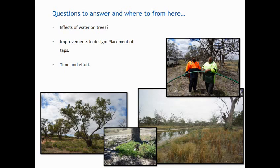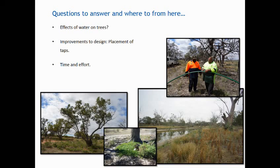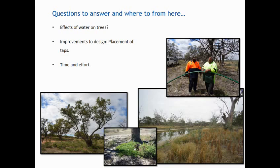Also, the refilling and emptying of the shuttles is really time consuming. And I guess the one issue with this project is that the watered trees are really far away from a permanent water source, so pumping is prohibitively expensive, hence we came up with this design. So maybe considerations around future waterings that might be similar to this is looking at bigger tanks. But I think the key thing is that we've learned a lot from this trial so far, which we can build on and improve in the future.